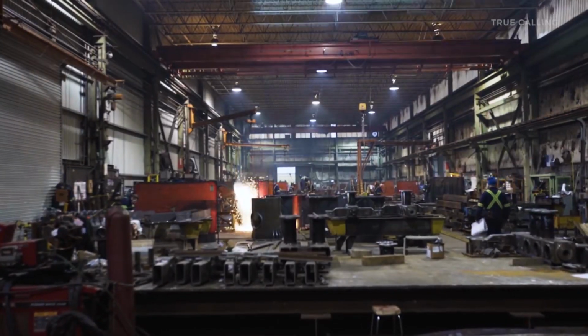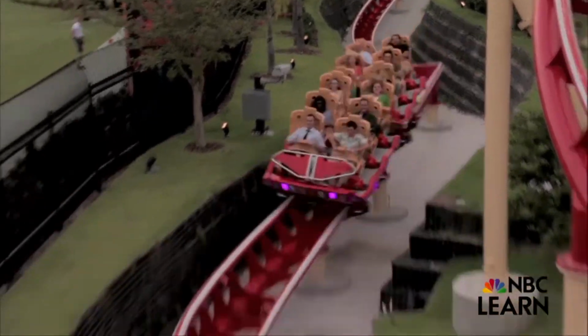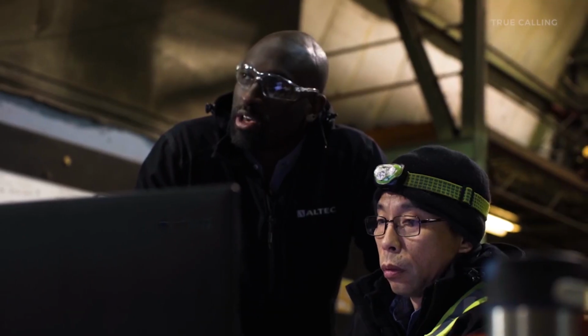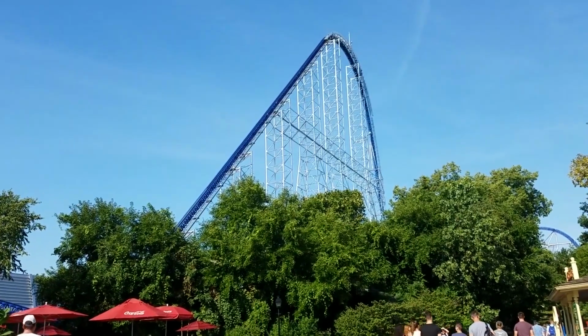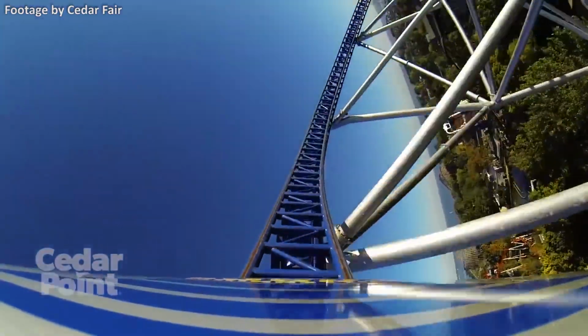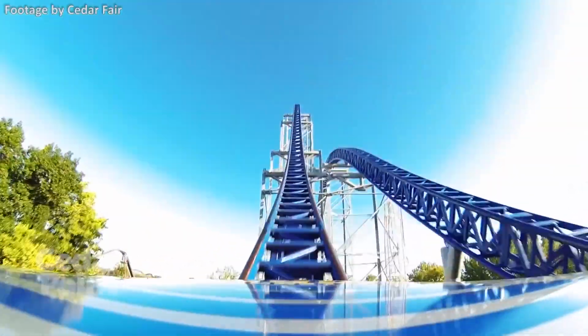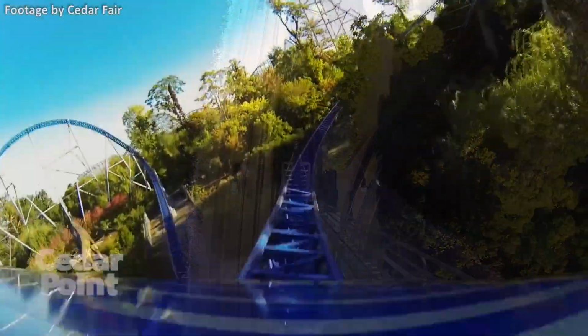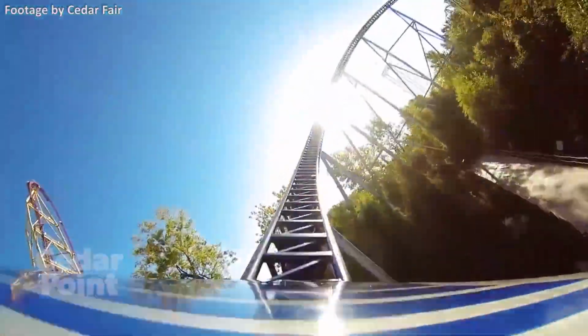The designers and testers at Cedar Point have a few words they always keep in mind: bigger, faster, taller, and more. Millennium Force surely lives up to this fame. Riders soar to heights of 300 feet and race around over 6,000 feet of track, 6,600 to be exact, at a top speed of 93 miles per hour.